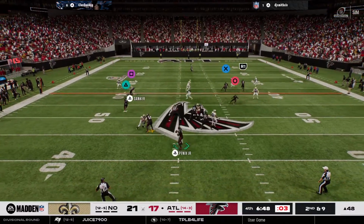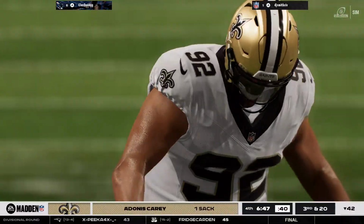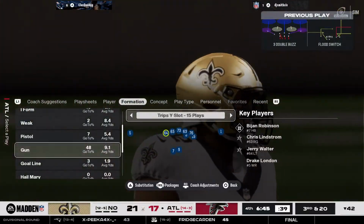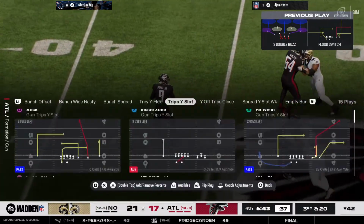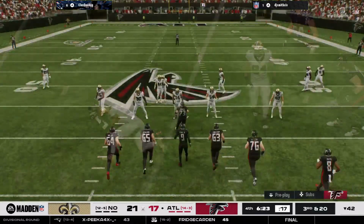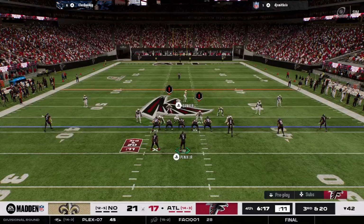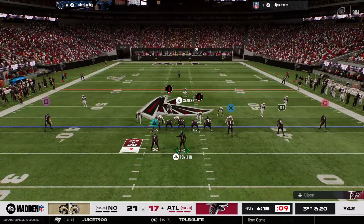They'll try to throw again. Here's Penix, and he's taken down here by the Saints. That winds up pushing him back 11 yards on the sack, and that'll bring up third. Facing some long odds here if they hope to convert, as they're well behind the original line of scrimmage.